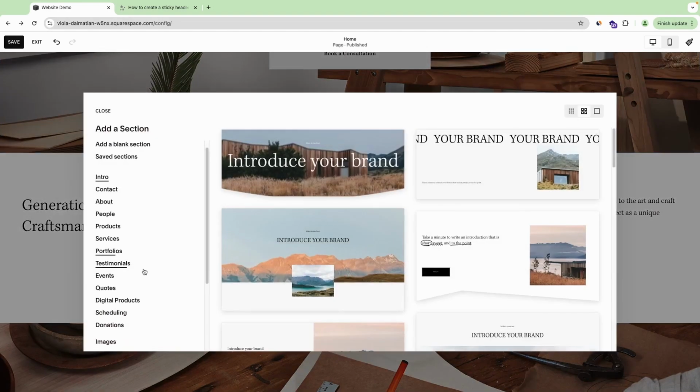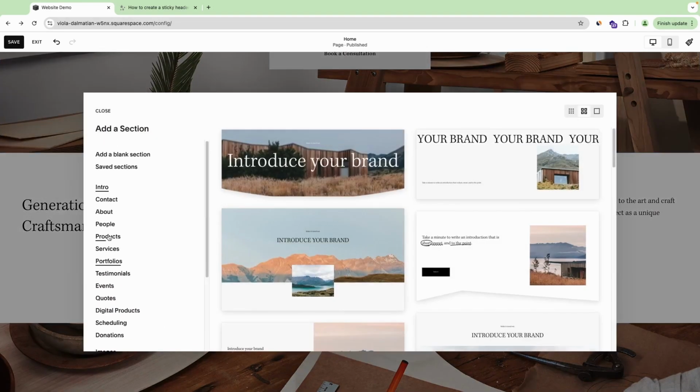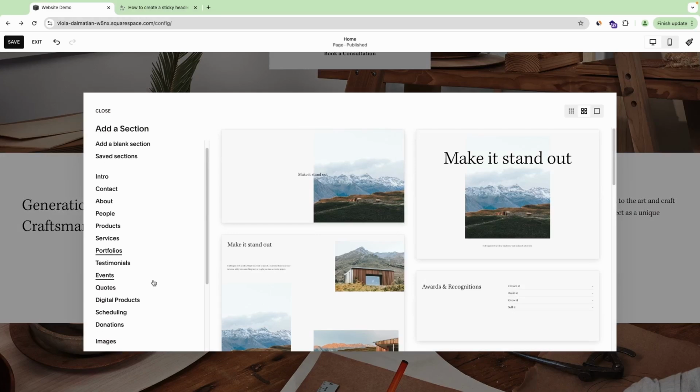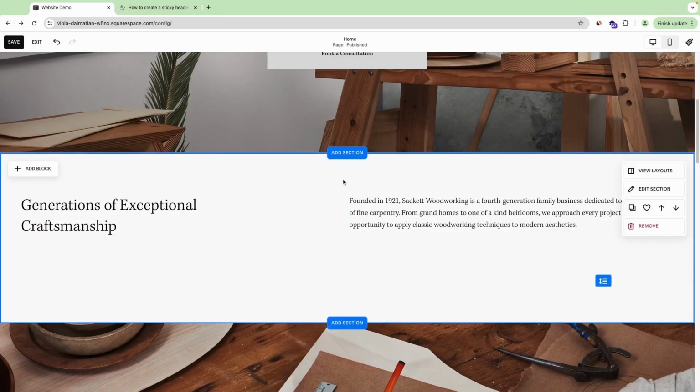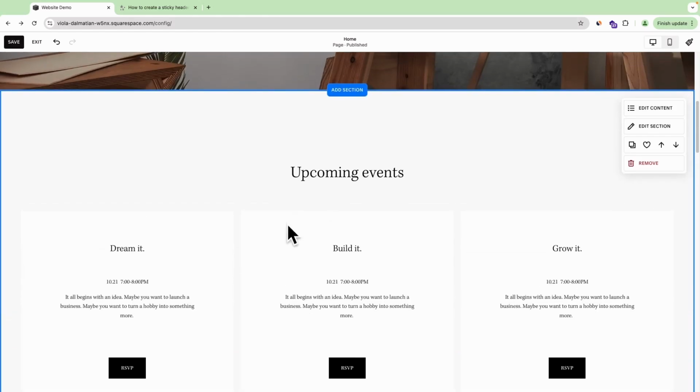Or if I wanted to use one of their templates in any of these different formats, you can see there are lots of different ones here. Say that I wanted to do an events one, I can add that there. And then now I have this little template for me to work with.